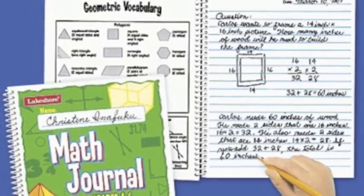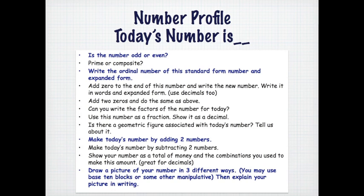An example of a closure activity is a number profile, where you give a number of the day and you ask questions about the number. Let's say the number for the day is 27. Is it even or odd? Write the ordinal number of this standard form number and write the expanded form. Make today's number by adding two numbers.